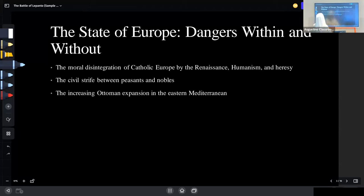What about the second one? Civil strife between peasants and nobles. Let's scale down a little bit. Why would this be dangerous to a town, or to the average European citizen? Let's see, Anna Connolly.